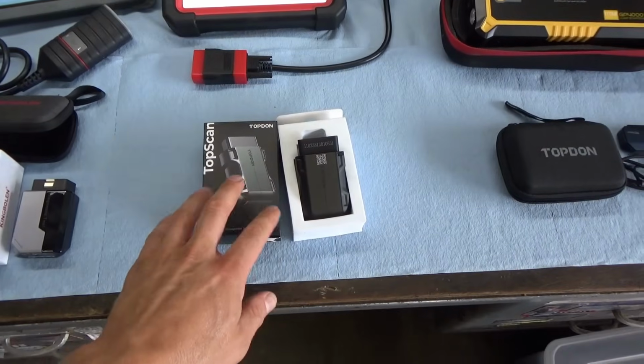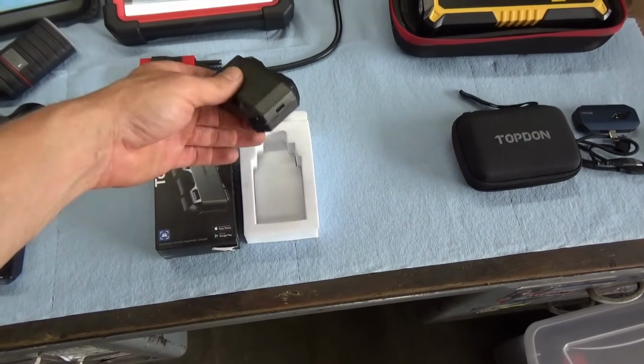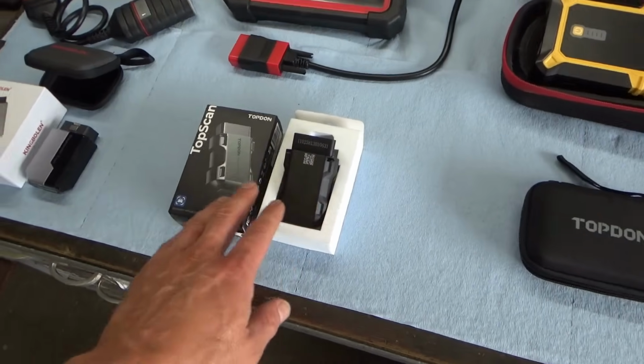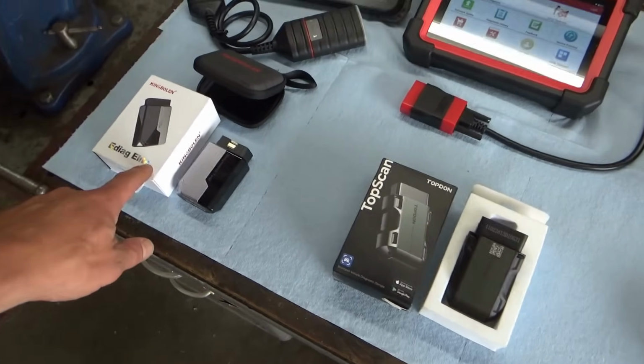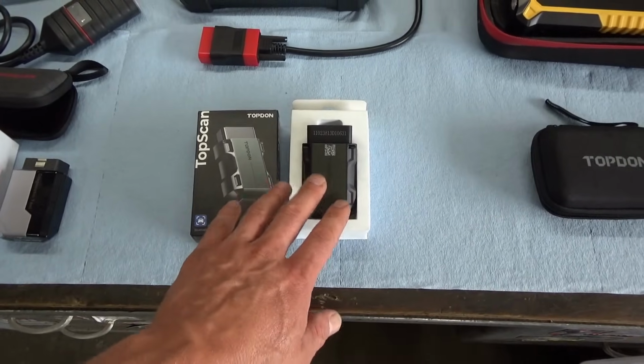The other option here is the familiar TOPDON TopScan. Same exact principle. You get a dongle, and this one, the initial price is about half of the Kingbolen EDIAG Elite. This one's a little over $50. However, after 1 year, you're going to have to pay $50 a month to keep all those features active.